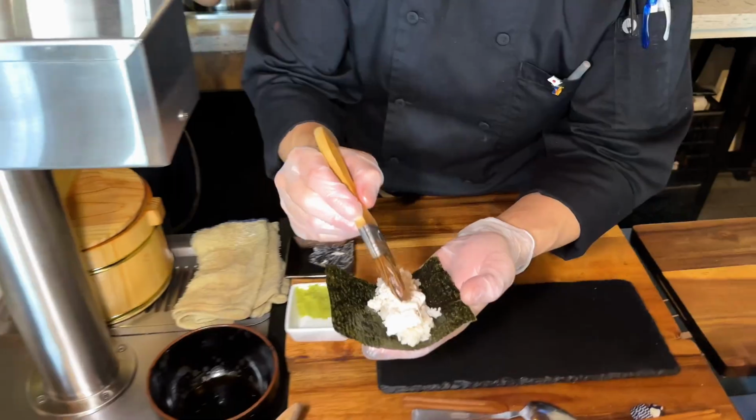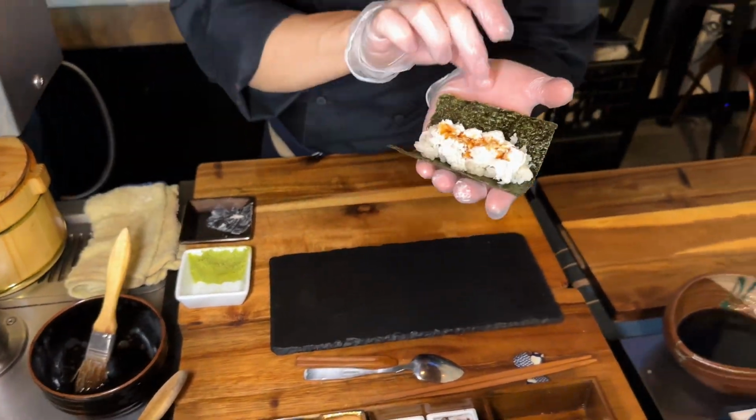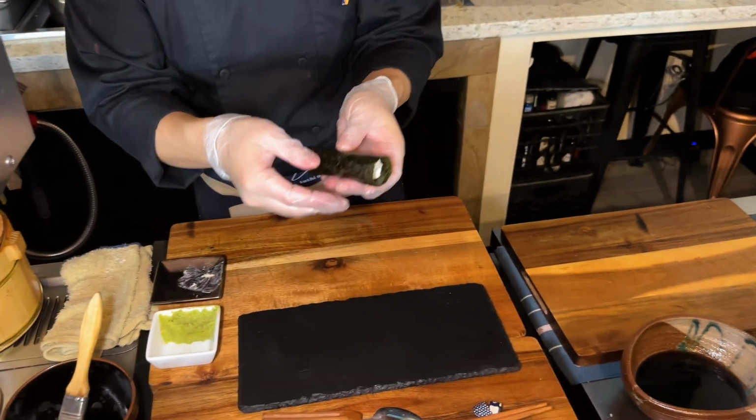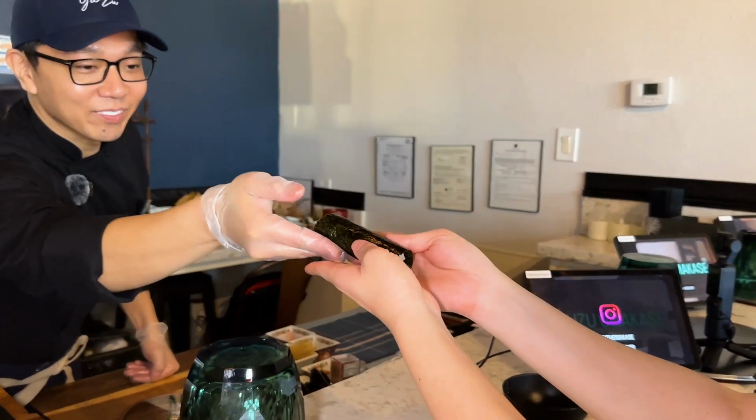So, amazing omakase. This is the last piece. It's a blue crab hand roll with the crispy seaweed and warm rice. Thank you for coming today. Thank you. Finally, this is the end of the gauntlet. This here is the final, the very end with this hand roll.